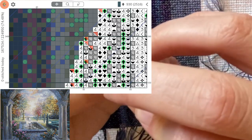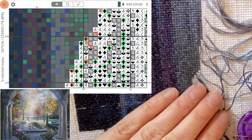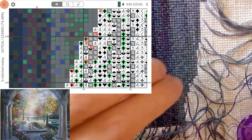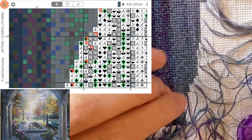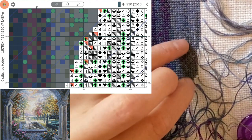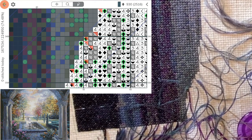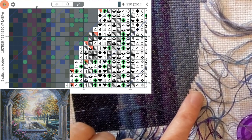10 days since I last stitched. So I made some videos ahead of time for you guys so that there would be uploads while I was away, my regular schedule. But I was away on holiday for 9 days. So we got back yesterday and I spent the morning doing all that cleanup and 3 loads of laundry and all that kind of stuff. So now I finally get a chance to sit down and stitch.